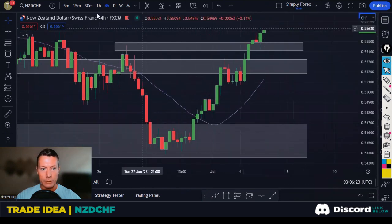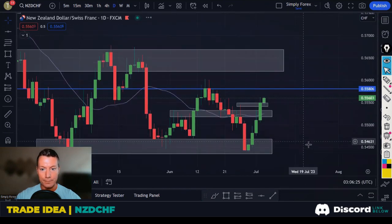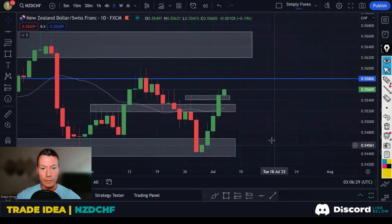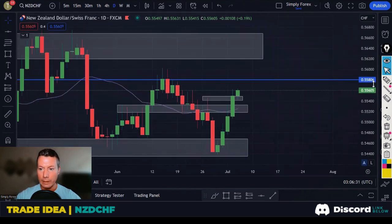Okay, because if we go to the day chart, I like this one, guys, because we've broken an important zone here. As you can see, price was coming down, and at this point we were in a downtrend. Okay, price shot up, we're in an uptrend. Price shot down, we're in a downtrend. Welcome to the markets at the moment. This is how it's been since the start of the summer.